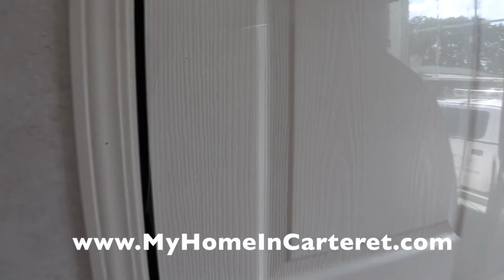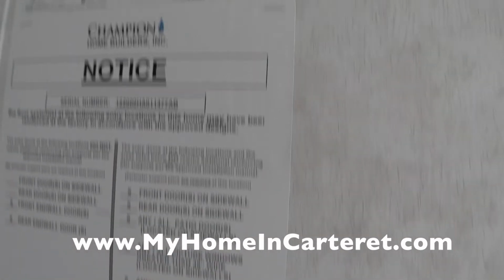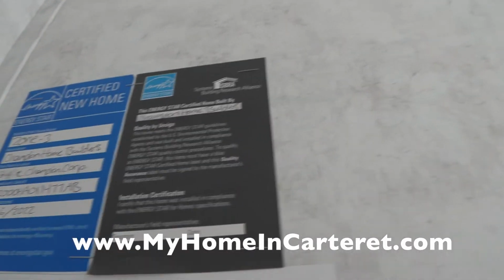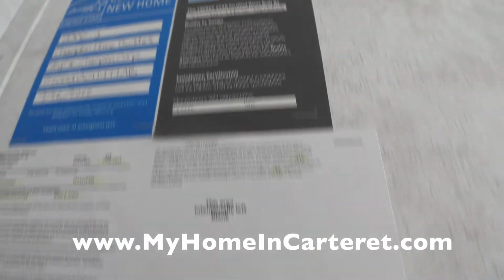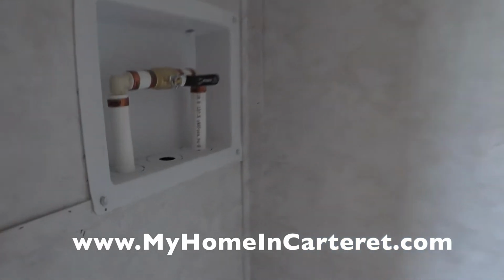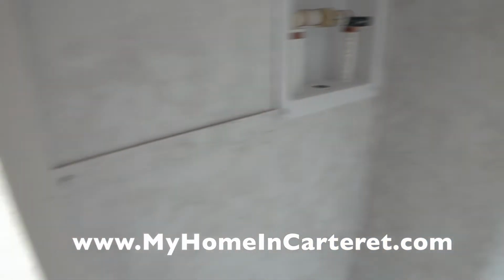I like to show in the closet. This is a wire rack there, and inside the closet is all the information about your house, and that is what's called a data plate with all the listings of all the appliances and all the numbers that designate which appliance is there. And this is the water shutoff for the whole house.